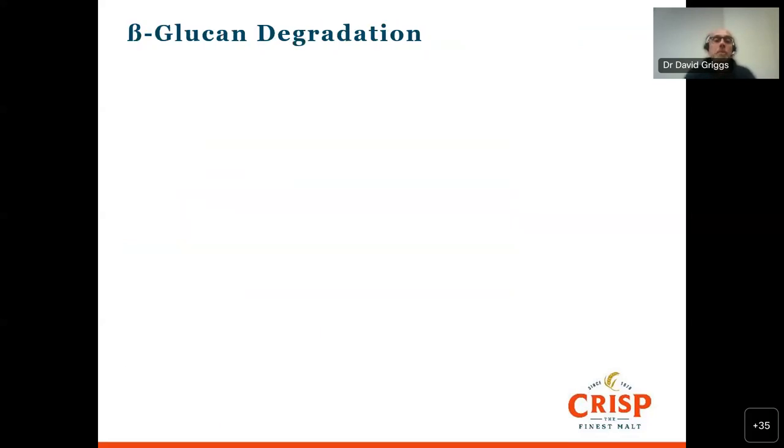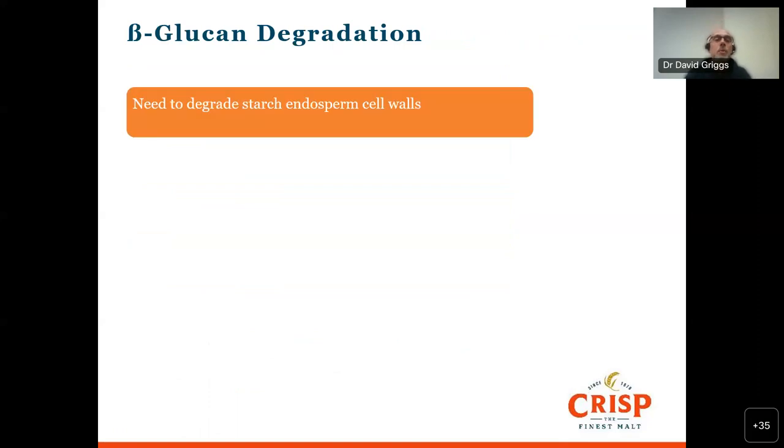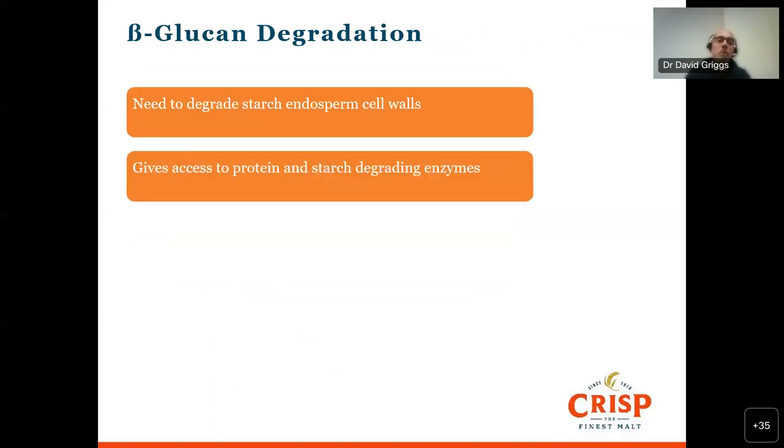So in terms of beta glucan, we need to degrade those cell walls which we've spoken about, and that's going to open up the cells, giving access to the protein degrading and ultimately the starch degrading enzymes.